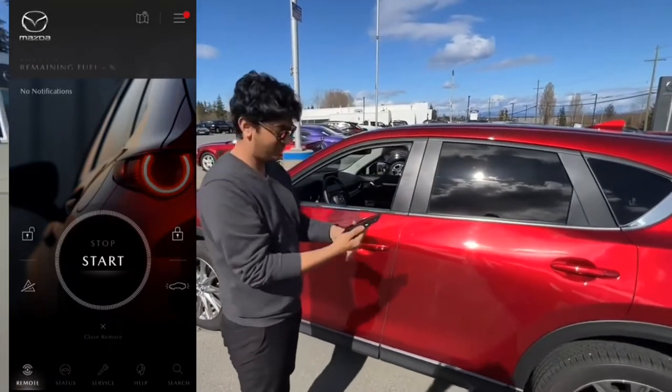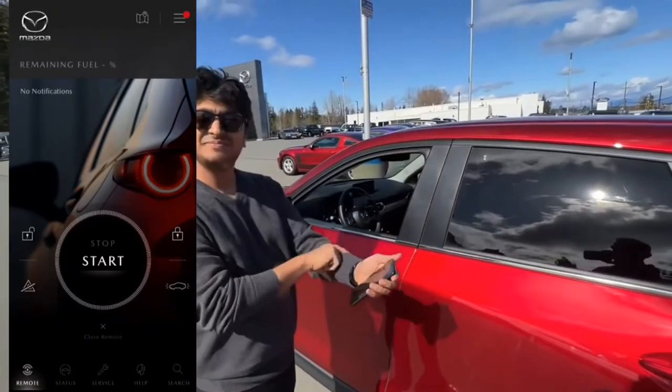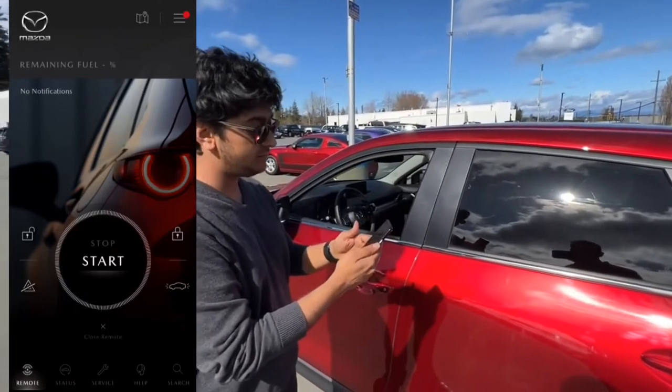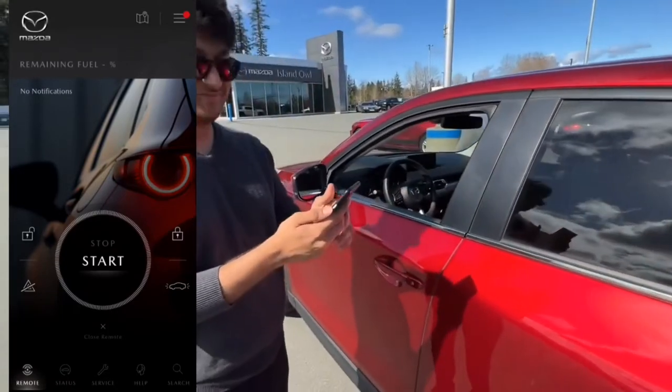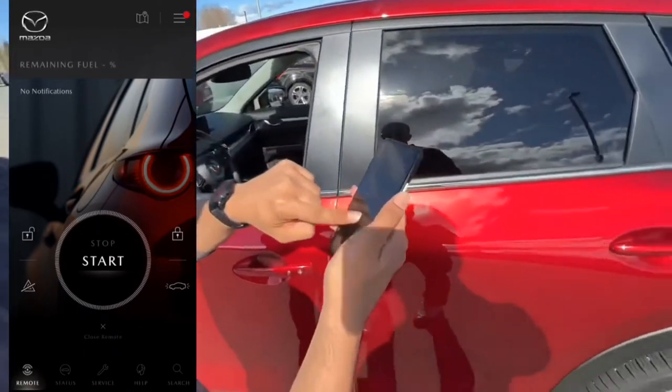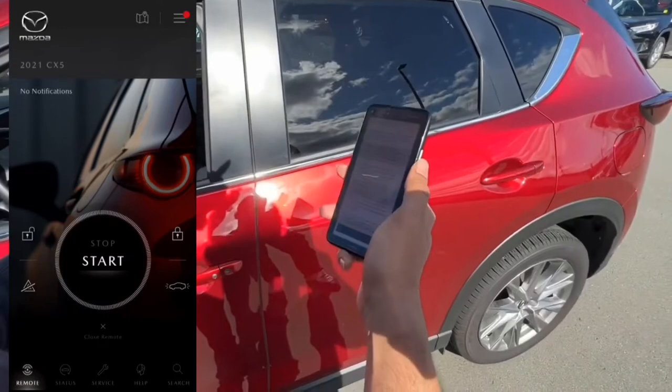Locks the car, you guys saw it. So the car does have to be locked in order to use your remote start, guys, just so that no one's hopping in your vehicle while you have a nice coffee in the morning, putting a remote start on your car. You can see that I'm pressing the button here. Sweet.